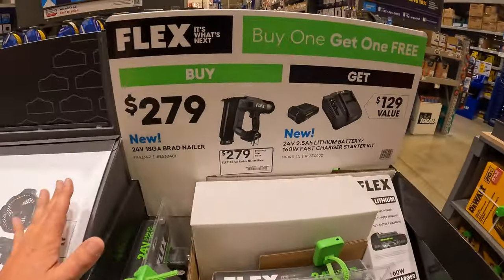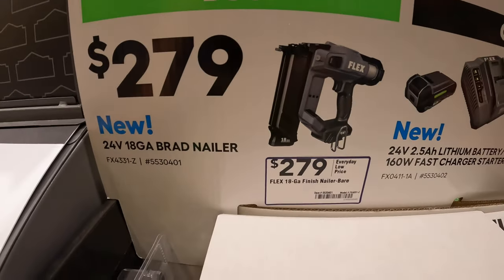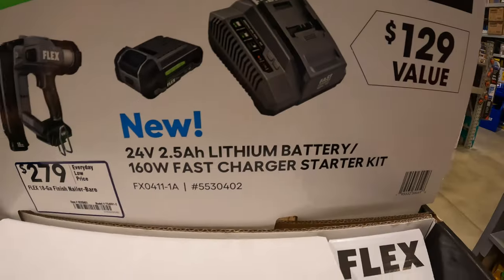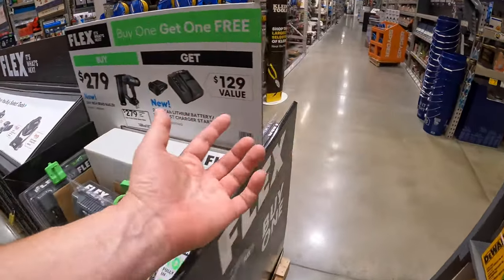Then continuing on with Flex, they do have this as well. $279 for their 18 gauge brad nailer. And you get a free 2.5 amp hour battery and a charger with that. Hey, I have no issues with Flex tools. I actually think that they're fantastic.